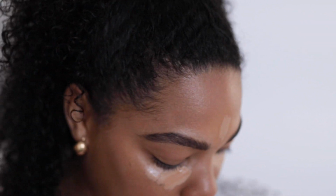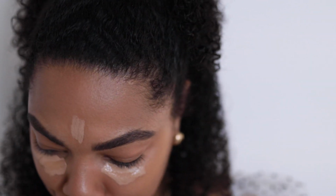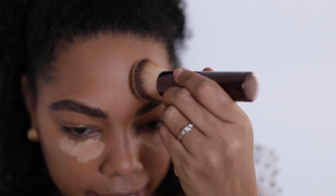Now I'm gonna blend out that concealer. And where's my brush? Oh, here we are, guys. I'm taking that same foundation brush. First, I'm gonna buff out that forehead highlight like that.